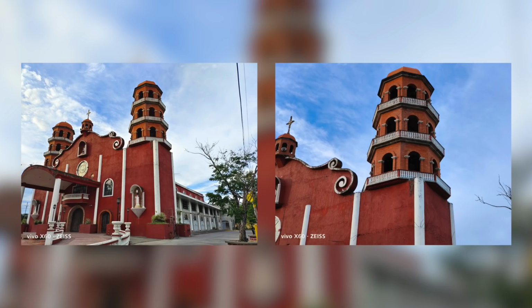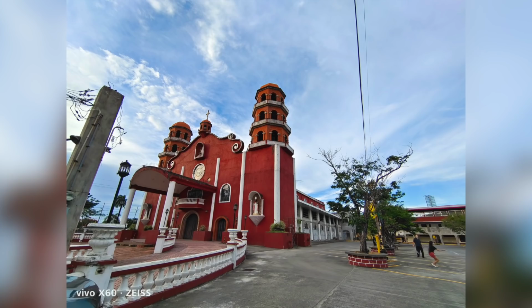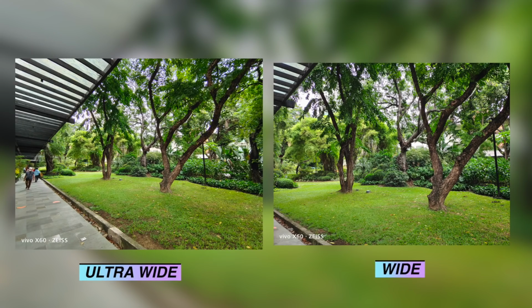And when zooming in, especially if we are using the 2x telephoto lens, hindi nawawala yung kanyang clarity and still very minimal ang kanyang noise levels. And for its ultra-wide camera, actually, it's one of the best guys na makikita niyo in the market that is being priced at 30 to 35,000 pesos. Sharpness is still excellent. Dynamic range, guys, sobrang wide. And colors maintain the saturated look from its wide camera.